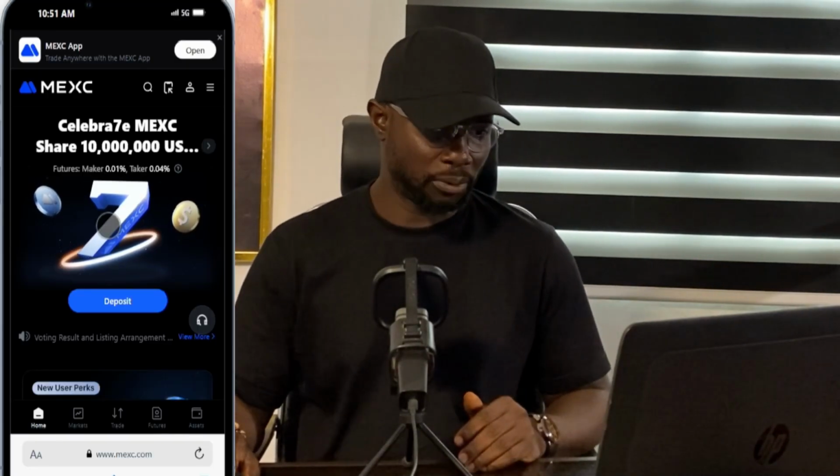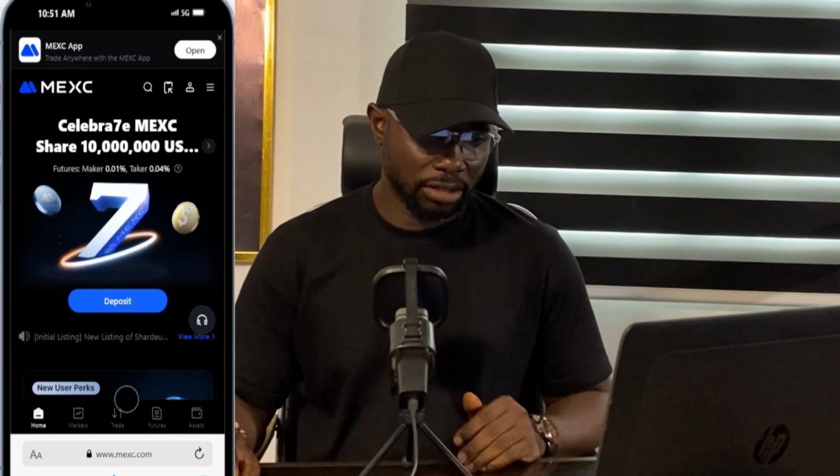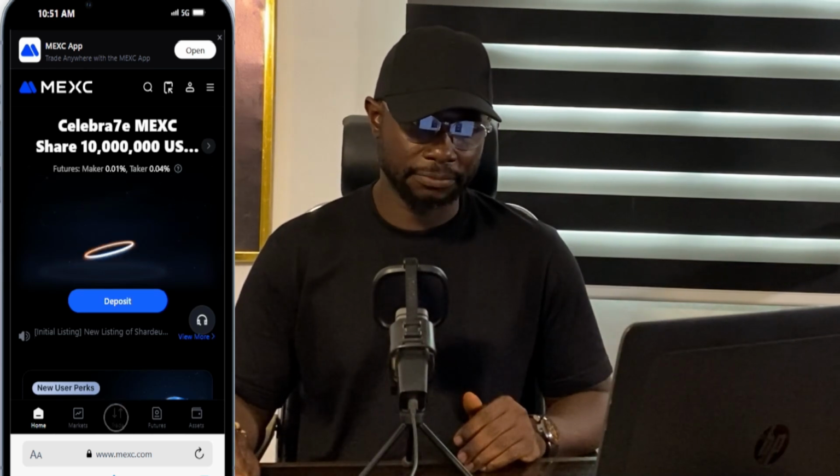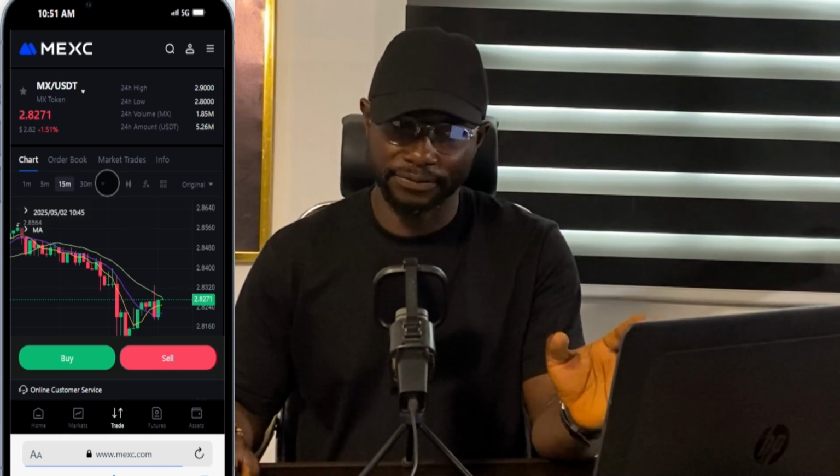So I believe every one of you has a MEXC account and probably you have funded your account. So open the app now. If you are using the mobile browser, probably you will see an interface like this. So just click on trade. Look at trade here, this place. Just click on trade and you will get to this interface to trade.